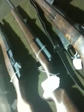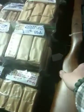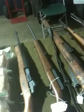Look at that. Henkin 8mm? How much are they? $475? Lighter ball. Yep, 8mm. 8mm ammo's expensive. He's got some over there. Not $20 for the two boxes right there. Huh? Well, that's not bad.